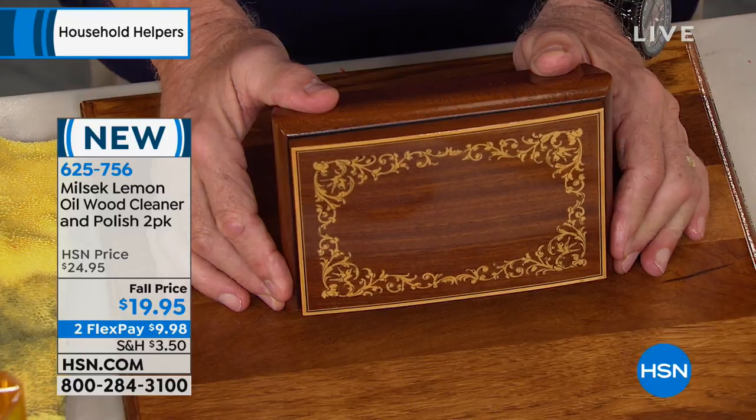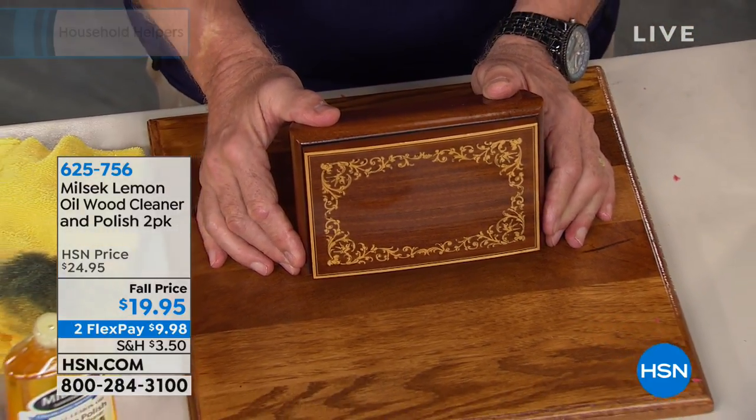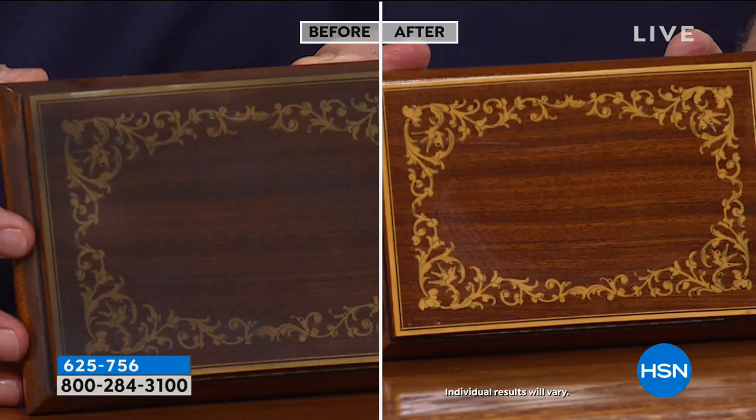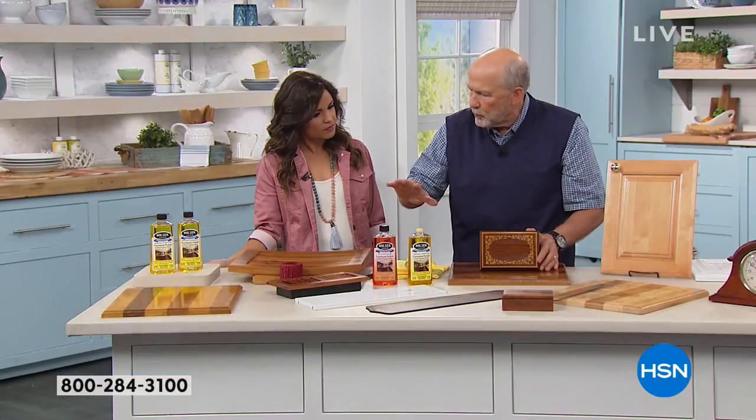We took a picture a moment ago when Jerry had it, and you could barely see the difference here, but look. That's amazing. Voila. Isn't that awesome? We're basically replenishing what the wood was supposed to look like in its original form, correct? No matter how it started, we get that grime, the wax off, and we lay down a beautiful shine.